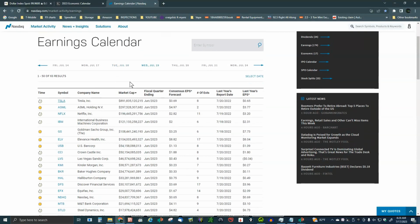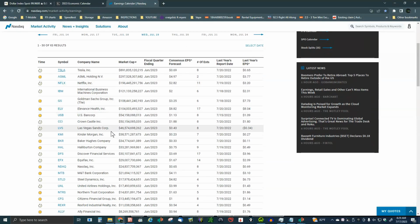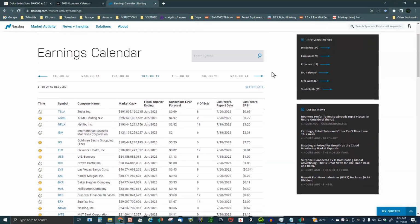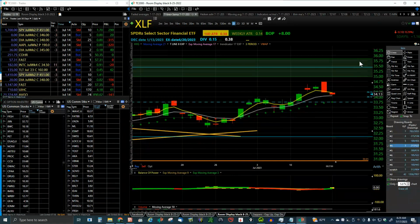And on Wednesday, we got Tesla, Netflix, Goldman Sachs, US Bancorp, and ASML Holdings. So, and the NASDAQ. So big day on Wednesday and a big day on Tuesday. So be prepared for those. And a pullback to kind of cool off for a little bit doesn't bother me at all. It's kind of healthy for the market to cool off before it moves higher.